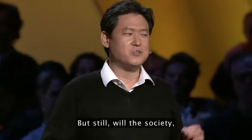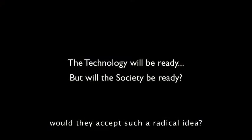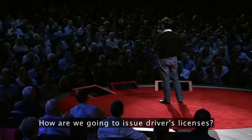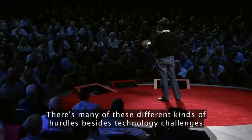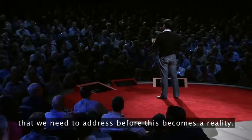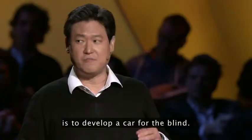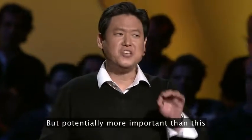But still, would society accept such a radical idea? How are we going to handle insurance? How are we going to issue a driver license? There are many of these different hurdles besides technological challenges that we need to address before this becomes a reality.